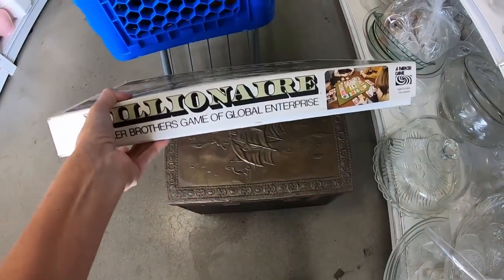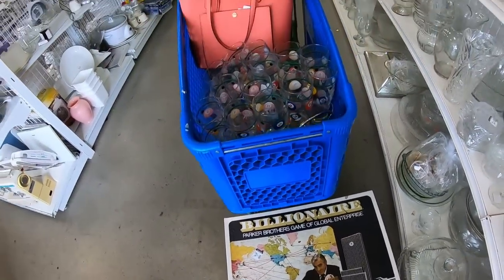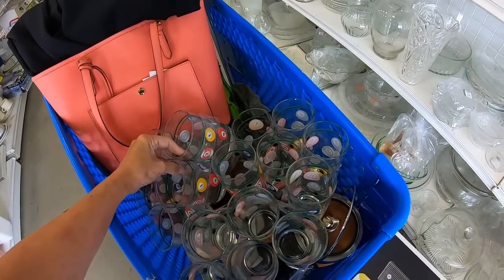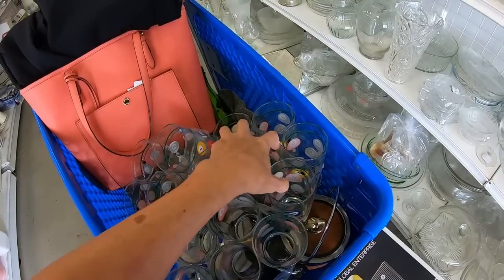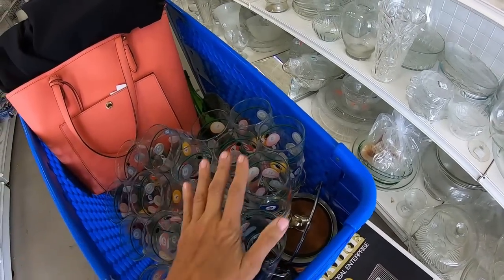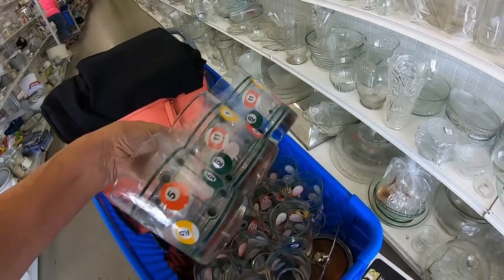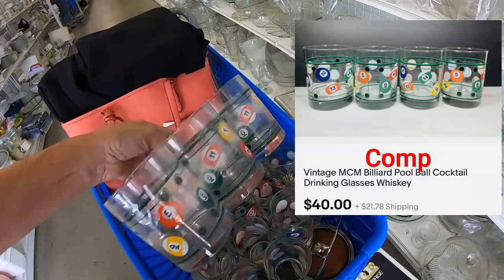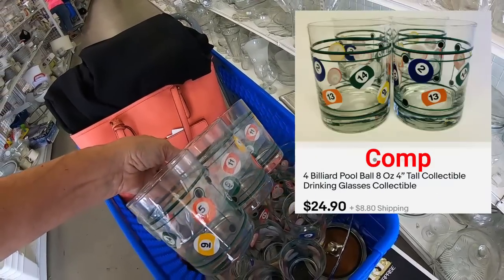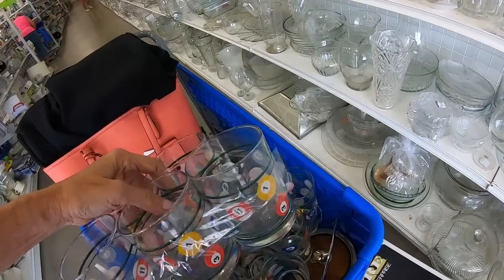So besides the pirate chest and the billionaire Parker Brothers game, these came out and I had to grab them quick. These are billiard or pool ball genuine vintage drinking glasses. We got two sets of the highballs and one set of the rocks. Look how good these are. Now, hopefully the tape that Goodwill has put on them will not peel the paint off. So I will soak the tape off in my kitchen sink filled with water and hopefully they will be okay.